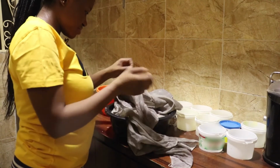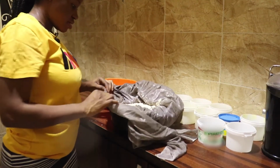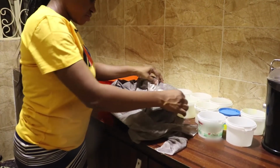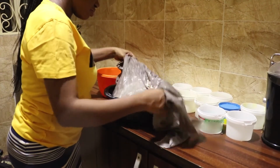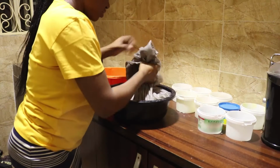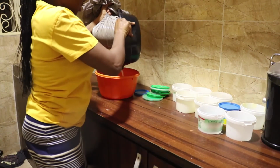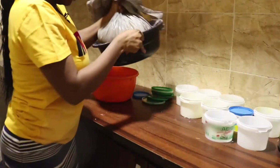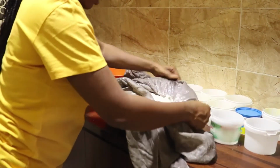Three hours later, actually more than three hours, because we went to have our dinner. And this is the paste. As you can see, it's now pasty. And let me show you the water on top. It's watered down here. So I'm going to just pour it out here, and then now I'll open it.